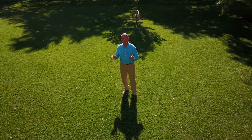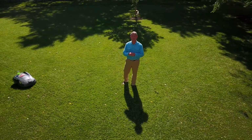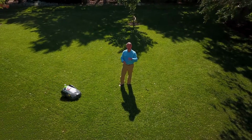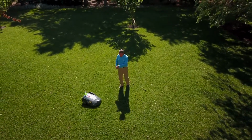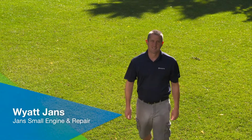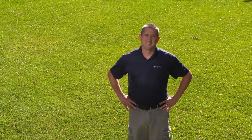The perfect lawn is hard work, and keeping it trim has taken a lot of time away from homeowners on the weekends. But that doesn't have to be the case anymore if you have a robot doing the work for you. This is an auto mower. Meet Wyatt Jans. He owns a small engine shop and started selling these automated mowers a couple years ago.